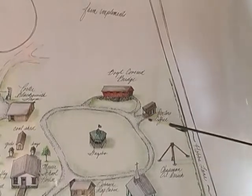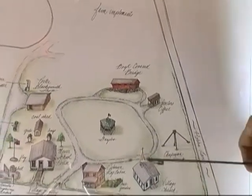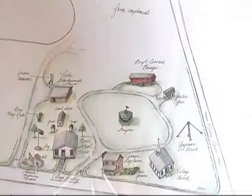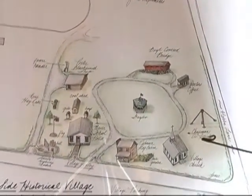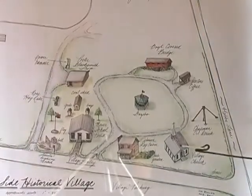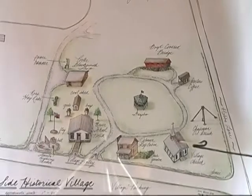And then if you move up forward, you'll see a church. And the church is a building that Bill Mercer had talked about years ago, that's down in Congo on the Quaker State property.